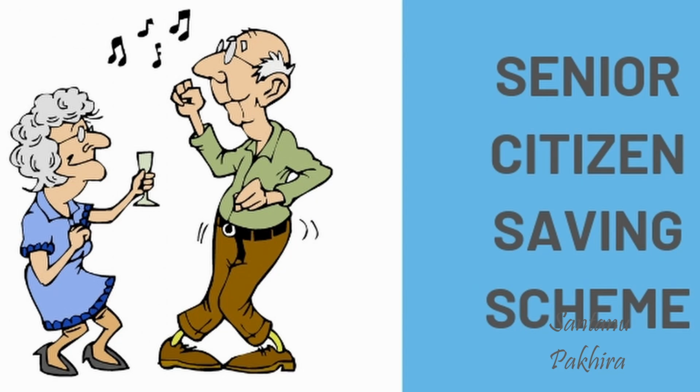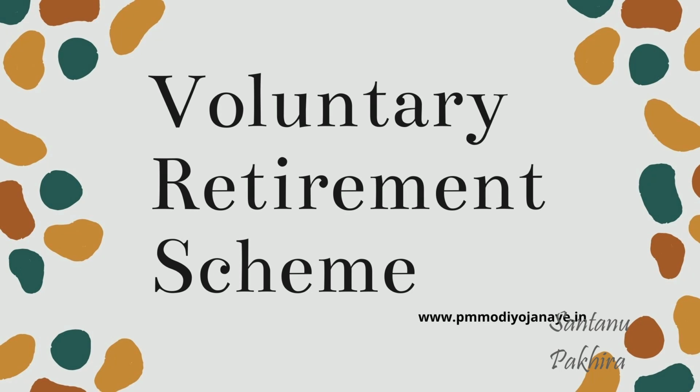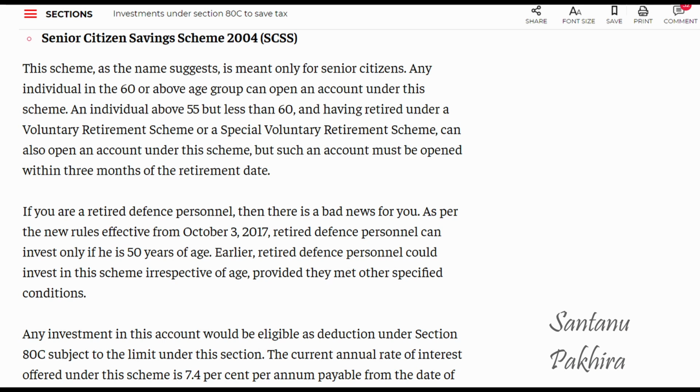So the next plan is the Senior Citizen Savings Scheme 2004, SCSS. This scheme, as the name suggests, is meant only for senior citizens. Any individual aged 60 or above, or an individual above 55 but less than 60 who has retired under the voluntary retirement scheme or a special voluntary retirement scheme, can also open an account under this scheme, but such an account must be opened within 3 months of the retirement date.